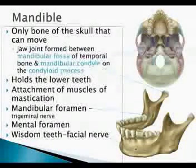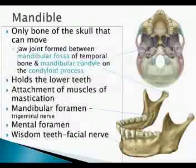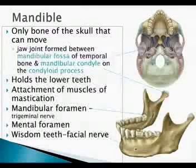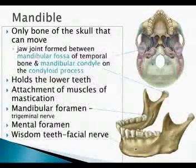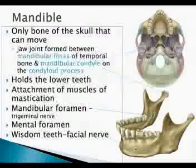The mental foramen: "ment" means chin, and that root "tal" means towards the chin. So the mental foramina are holes that are towards the chin, or anterior on the mandible. Right? And so a facial nerve part comes out of this.